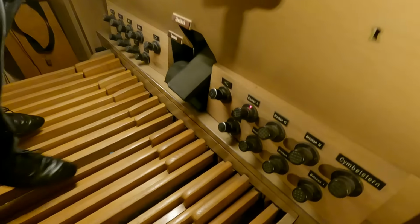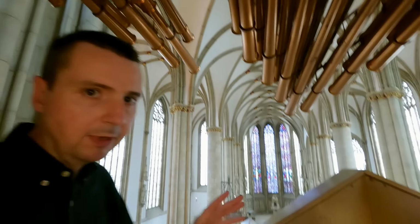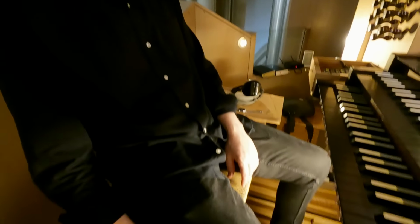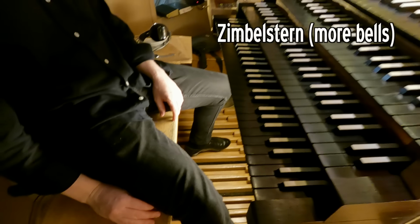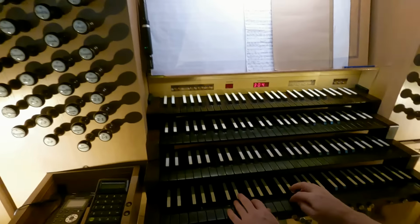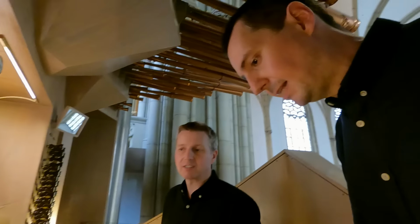Do you want some bells? Oh, bells, yes. Tubular bells at the front. Beautiful sound. Four divisions, the positive's right behind me. It's a very big positive. Well, we've just heard it from downstairs and it sounds absolutely immense in terms of sound.